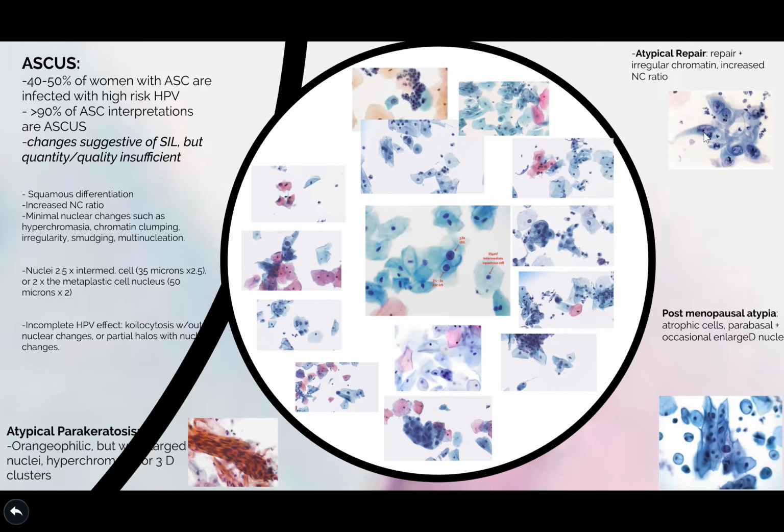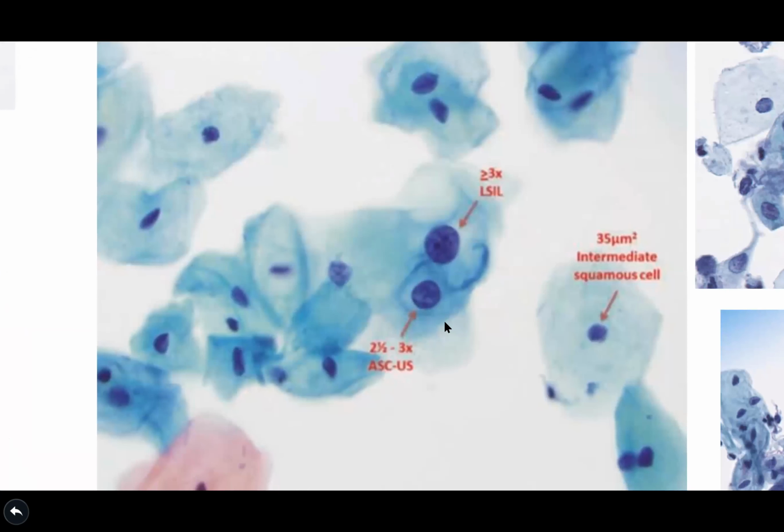You want to differentiate it from atypical repair, which shows irregular chromatin as well and increased NC ratio, or postmenopausal atypia, which is atrophic cells and parabasal cells with an occasionally enlarged nucleus. So this is from the Bethesda book. I like this picture just because it shows you what I mean by the 35 micron intermediate cell and how that compares to the LSIL, which is 3 times, and the ASCUS, which is 2.5 to 3 times.